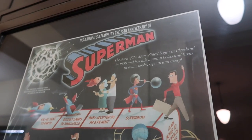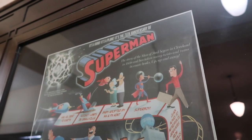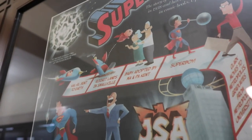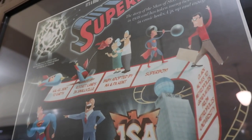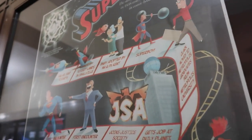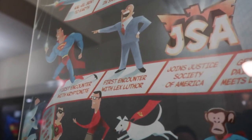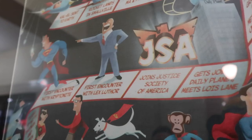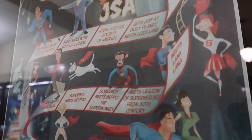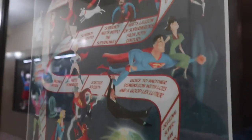I almost missed this. So obviously, it's a bird, it's a plane, it's the 75th anniversary of Superman, which was quite a while ago already. But this shows the timeline here: Kal-El is sent to Earth, the rocket lands in Smallville, becomes Superboy. Now there's the part where he gets a job at the Daily Planet. Oh, meets up with Batman and Robin. Oh, that's the Batman and Robin years, teams-up years. Superboy meets Krypto. Oh, Beppo the Super Monkey. Uh-huh. That's a deep cut. Is that Lex Luthor right there?